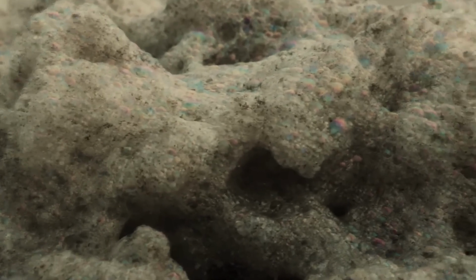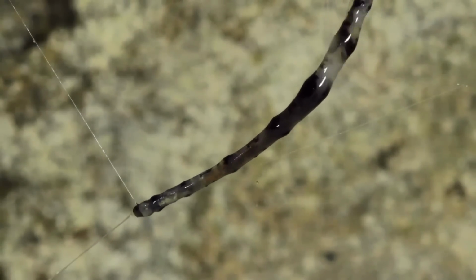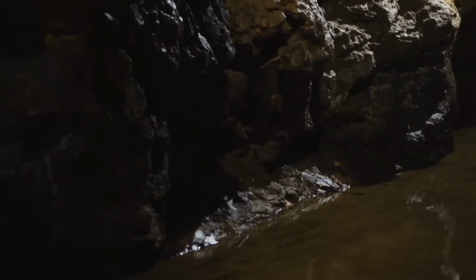They absorb carbon dioxide and release food particles. Bacteria feed on it. Other larger organisms feed on these bacteria, and some bigger organisms eat those little ones. In the end, everyone gets food. In this cave, evolution has created a biological system separate from the rest of the world.